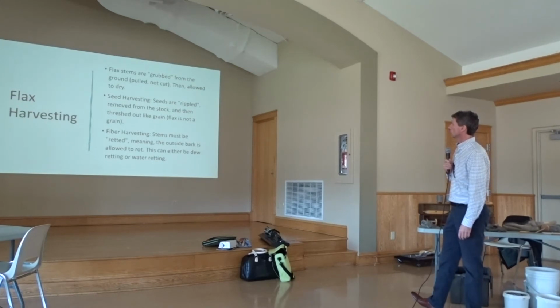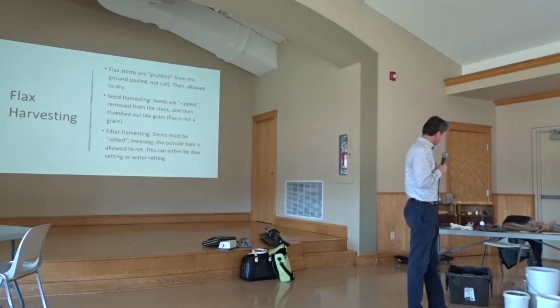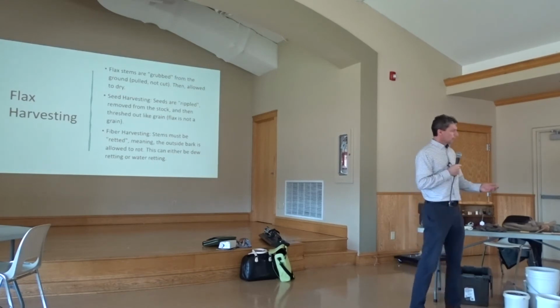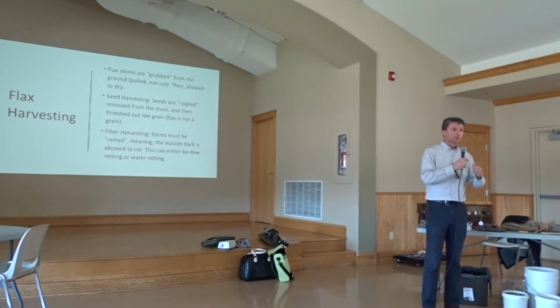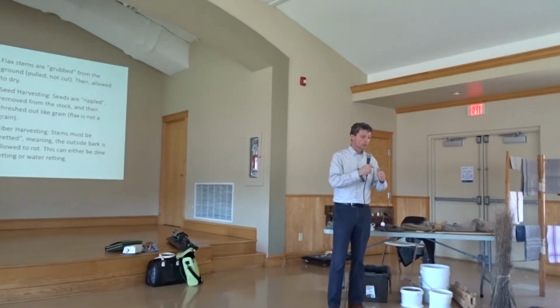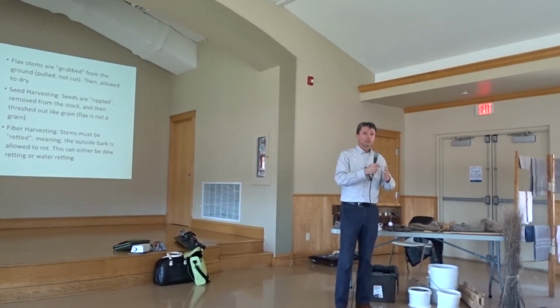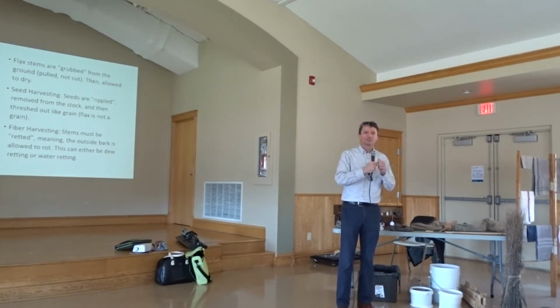Fiber harvesting, so moving along here, fiber harvesting, stems must be redded, meaning the outside bark is allowed to rot. That can either be dew redded or water redded. So that is redded flax. So really what happens is when you pull it, and you kind of would bend it like you would a stem of timothy or a stalk of oat straw, it's still green, so it's bendable, it's pliable. You can see the fibers, but you really can't get at them because everything is sort of still glued together.